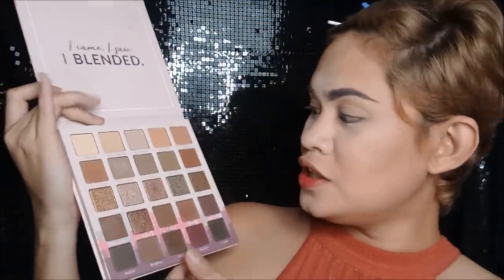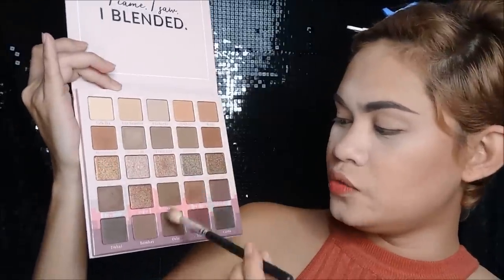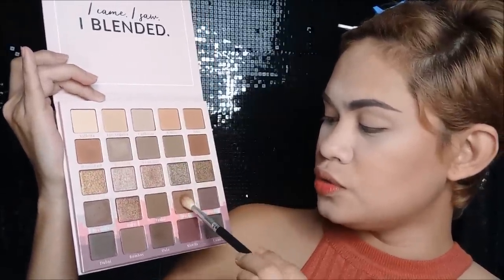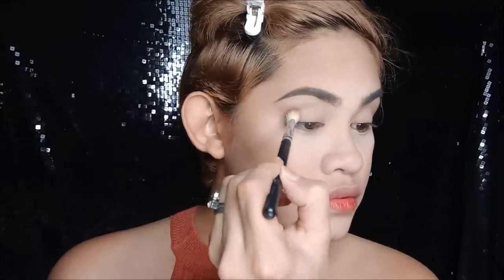Parang ash gray, ganun. Okay, so ang first eyeshadow na kukunin natin is yung Perth. Ayan, which is right here. Perth muna yung ating kukunin shade. We're going to use this as our transition color. So dito lang tayo sa crease area. Mag-focus.